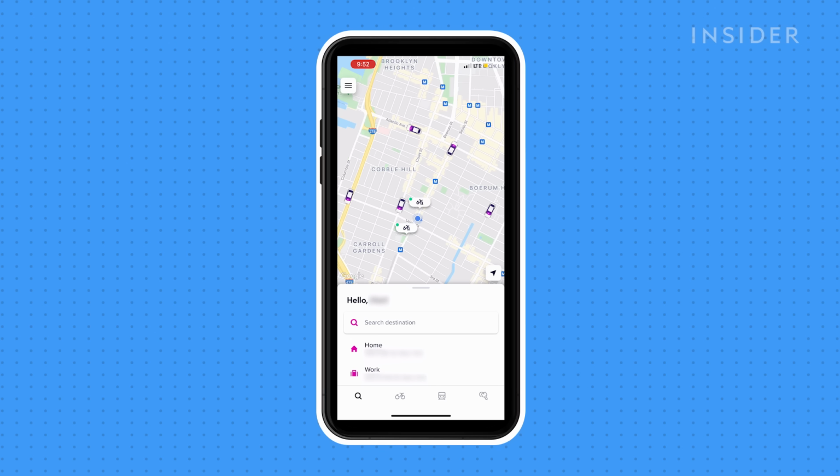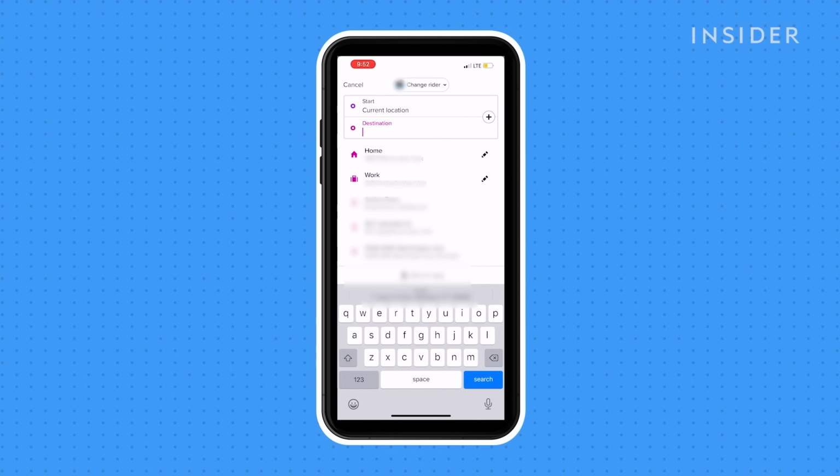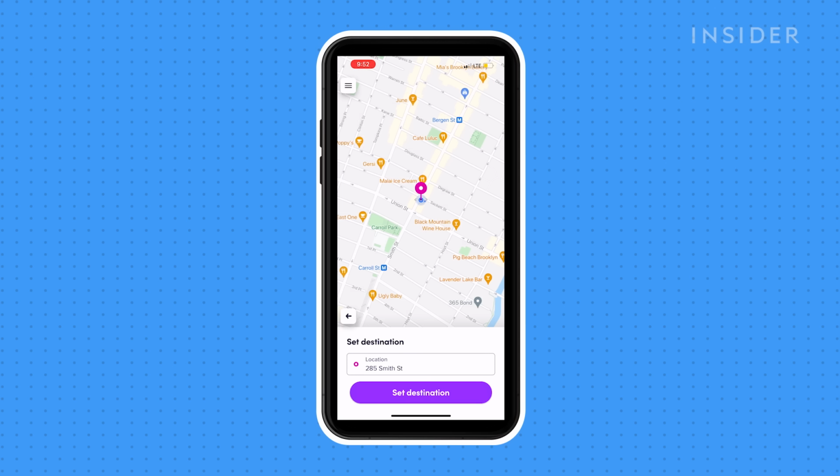To book a ride, start by tapping the Search Destination field. Then, in the Destination field, you can type in the address of where you want to go. Once you have your destination selected, tap Set Destination.